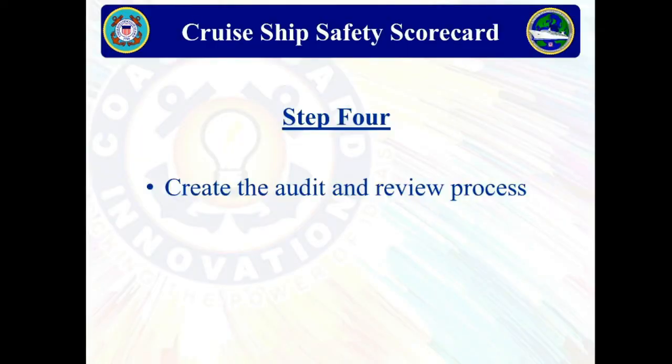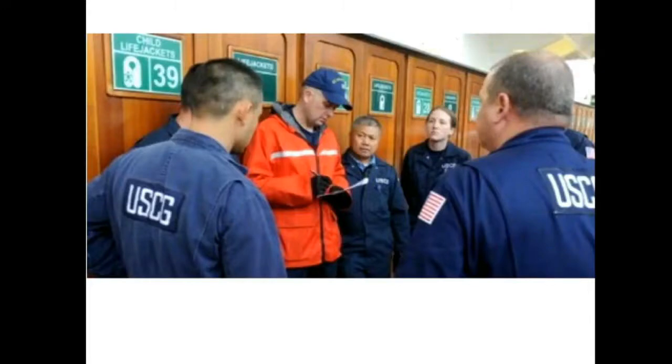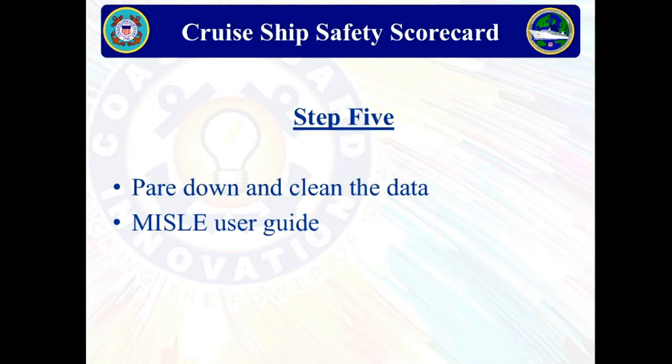Step 4. The voluntary audit program. A quality process cannot succeed unless it's verified. Our voluntary audit program became a non-intrusive option for commands to have us observe their teams in the field, measure their performance against the standards and expectations found in the TTP, and then provide a report out as well as on-the-spot training if needed.